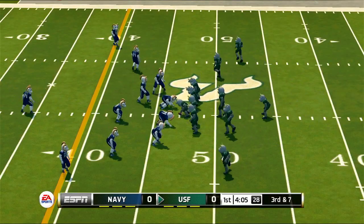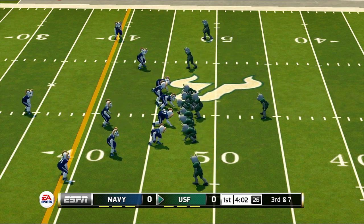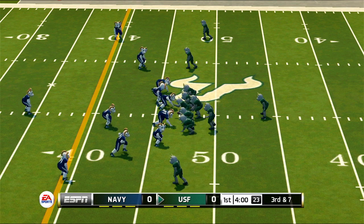Watch the run, watch the run. Check 13, check 13. Set, green 90, green 90.